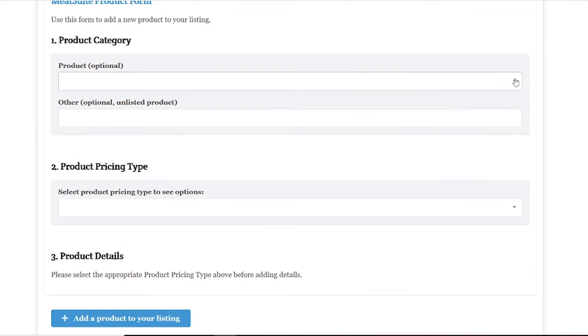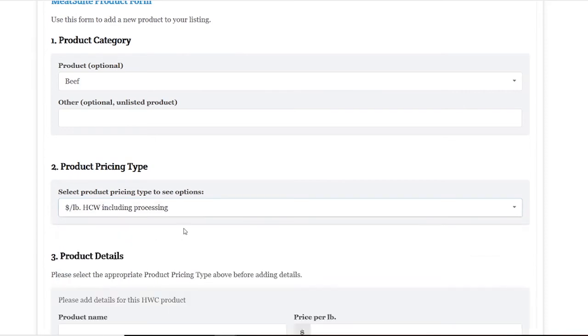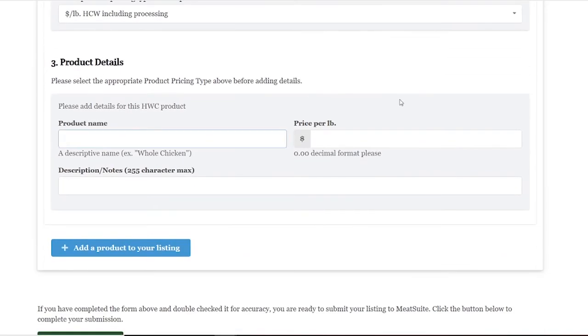For a second product category, we'll also add another type of beef and include it this time as our whole animal purchasing based on hanging weight. If we offer whole animals, remember this includes your processing based on the carcass weight. Let's just say they're $4.50 per pound for whole animals.